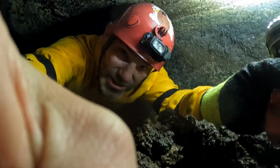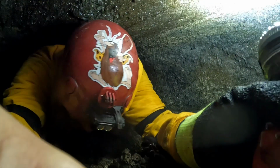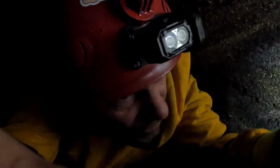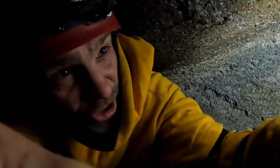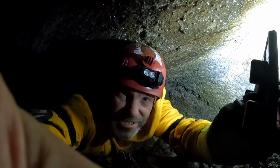So when I go downhill like this, I have to be careful of not going too far. So I use my elbows to prop and then let my body lift up and let gravity sort of scooch me. But it puts a lot of pressure on my shoulders. Oh, this is difficult, but it's not very long. And as you can see, it's somewhat narrow.